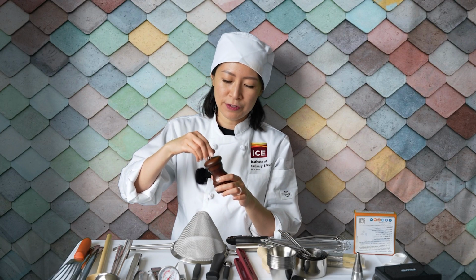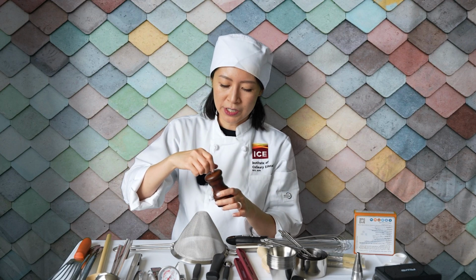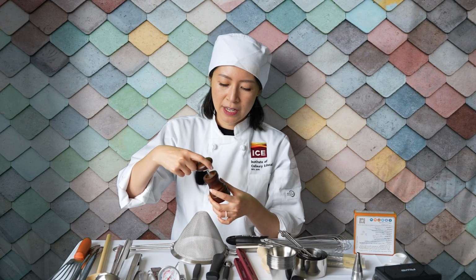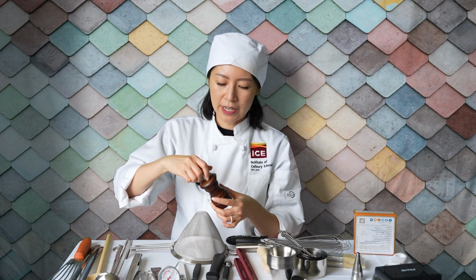And to refill this, and you're probably familiar, you just twist this knob at the top, lift up the cap, and fill it with your black pepper inside. Once you do that, you just cap it back on and you're ready to use your pepper mill.